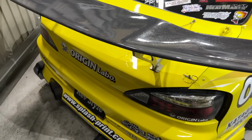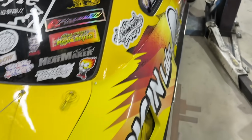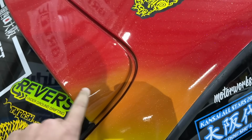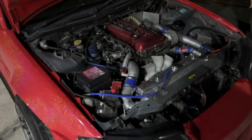The boys go crazy with the paint here. They put the flake in the clear with the carbon, which is actually really cool. I don't think I've ever seen that, at least often. And then he did his fade, but also tied it into his roof wing, which is a really, really cool touch, because you really have to plan for that. It's the little bits like that that really add up. I love that.